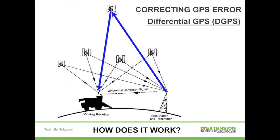That's where differential correction comes in. Differential GPS, or DGPS, works by using two receivers, one that is stationary and one that is roving around completing the task at hand. These two receivers are fairly close to each other, and thus the signals they receive from satellites should see the same amount of error.